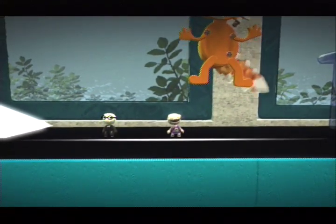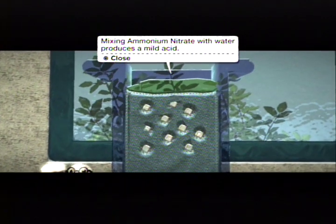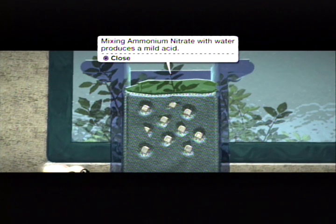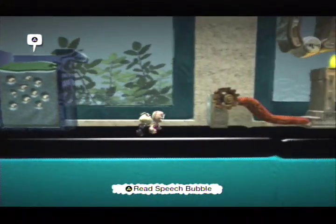So we're gonna go over ammonium nitrate. It isn't a very reactive substance, but it does do a little bit. When placed in water, it produces a mild acid. Part of what makes it so useful is its general stability, versatility, and easiness to control. Right, and we're going to discuss that a little bit later also.